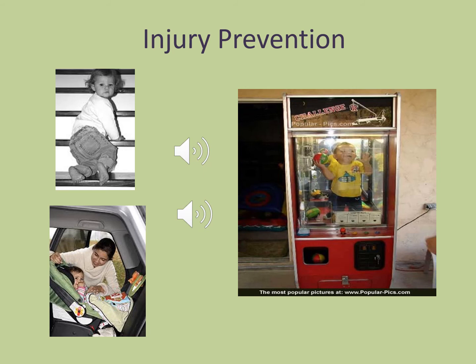The caregiver themselves must actually physically remove the infant from dangerous situations. Just telling them no, don't do that, they don't have the cognitive development to understand why it's a danger. So a caregiver needs to physically remove them. When we think about car safety, which I've got one picture here, and I've got another one in a couple of slides, what do we teach parents about how infants should be placed, which direction, and how long they should be in a car seat?